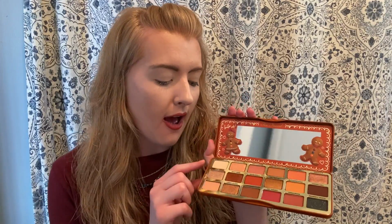And I really like this base color. It just goes on so easily, and it's nice and pigmented for a base color, which I like because I'm so fair, and it's nice to just build up that initial color on your eyelid. So that just blended beautifully. I love that. And I am going to go ahead and describe all the shades. I wanted to do that before we jumped in.